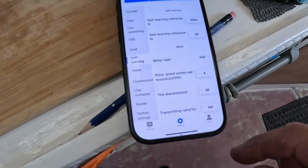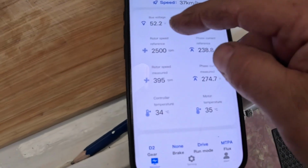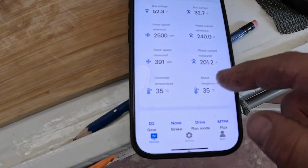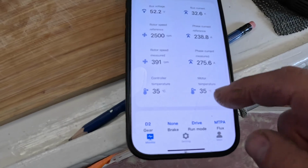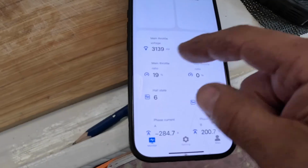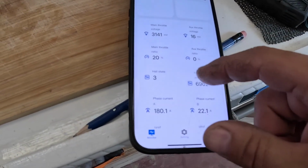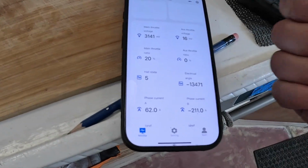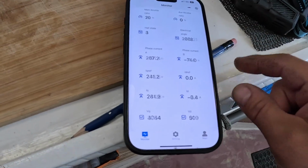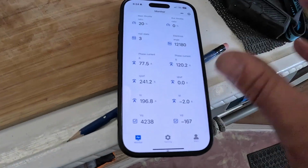So this is the app. It's connected, and when you go to monitoring, you can see the voltage, how much is coming in, the rotor speed, phase current, temperature of the controller, temperature of the motor, and this is the throttle voltage. So it's seeing 3.1 volts. I'm running at about 20% on the throttle, and it gives you all the phase current, phase A, phase B. So that's kind of how it's turning, right?